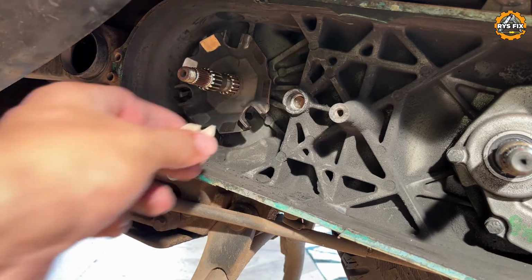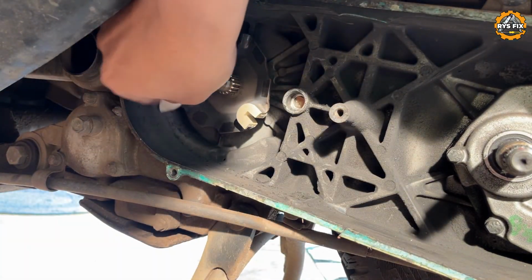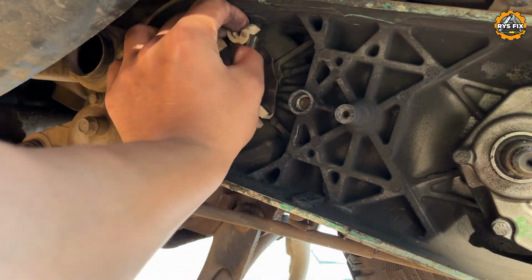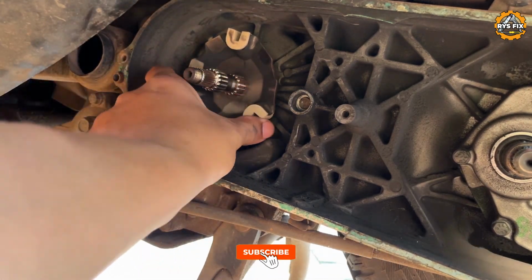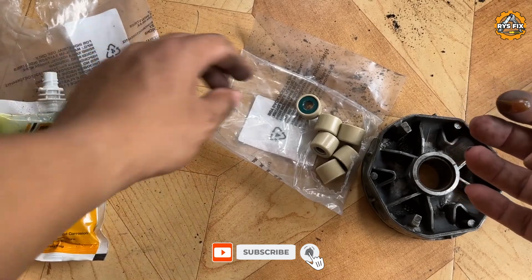Then I will place the dampers in position. Now the dampers will have to be pressed like this and put in position. Now here you must have noticed that they are going in position and fitting very tightly. The old ones were just loose and they were falling down, and these are fitting nicely and tightly. So like this you will have to place the new dampers.